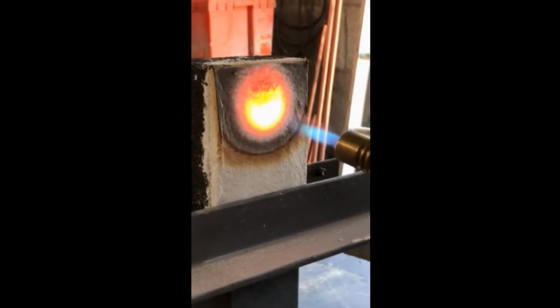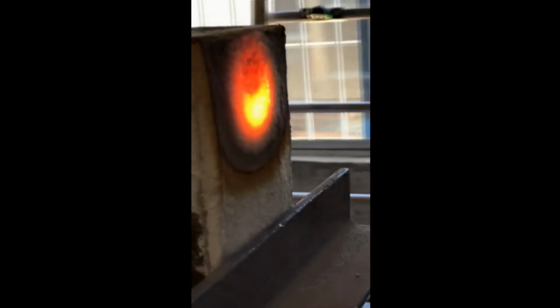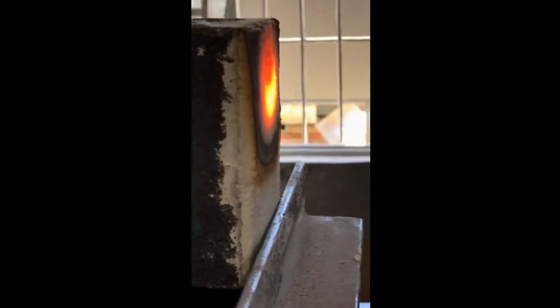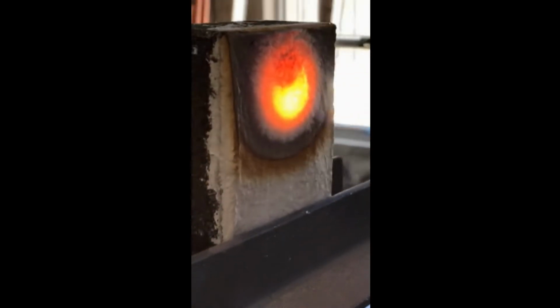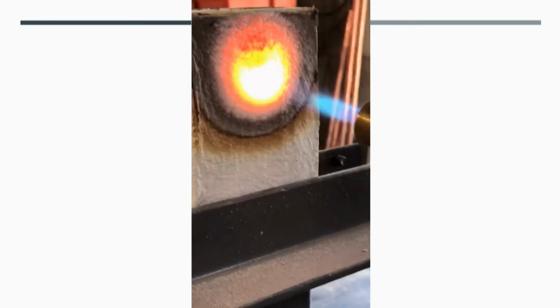So you can see this is a torch centered on the front face with that thin piece of refractory coating. If you put your hand on the back of this plate that's probably about 50 millimeters thick, you can touch it with your hand. So you're definitely below about 50 degrees C.